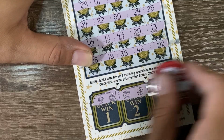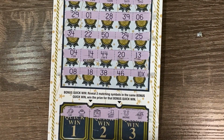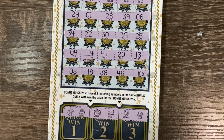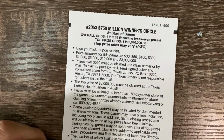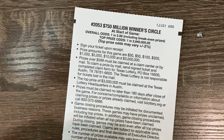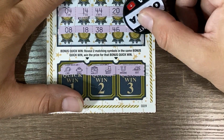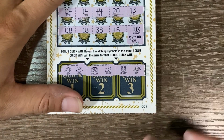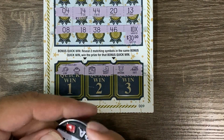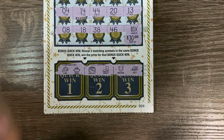Cap and a ring, wallet and a boot. So it could be 10 times 30 for 300 more than likely. I doubt it's going to be a $1,000 or $10,000 ticket, but we'll find out. All right, 300 bucks. $300 ticket. Ticket number 9, 10X multiplier.